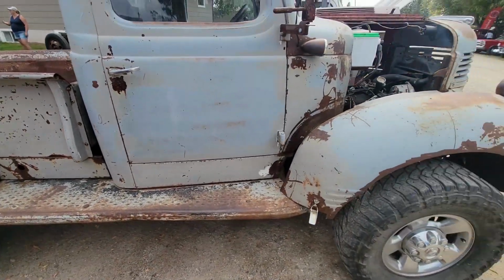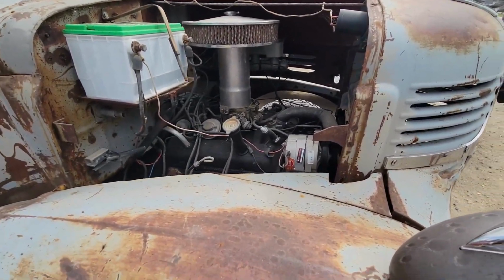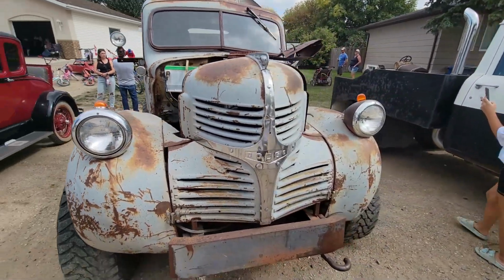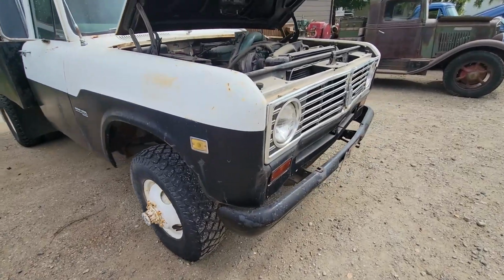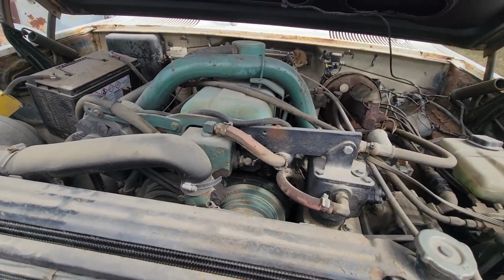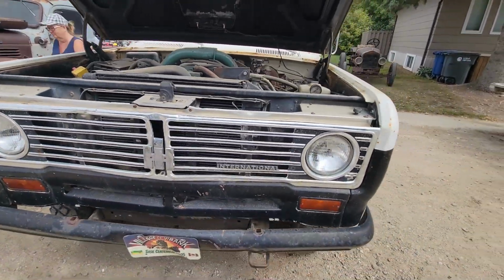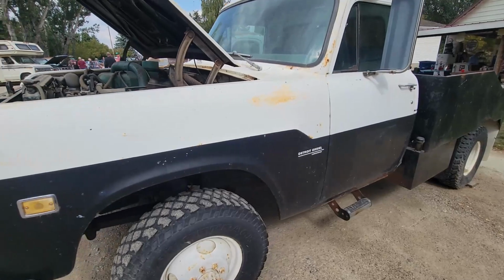Then we got this thing here, which is also small block, and a Dodge, and then another International. Seems to be a theme here this year. Oh, this one's dieseled up. Look at this. It's like a Cummins or something in it. I'm not too familiar with diesels, so you guys have to tell me what that is. Oh, it's a Detroit. There we go.